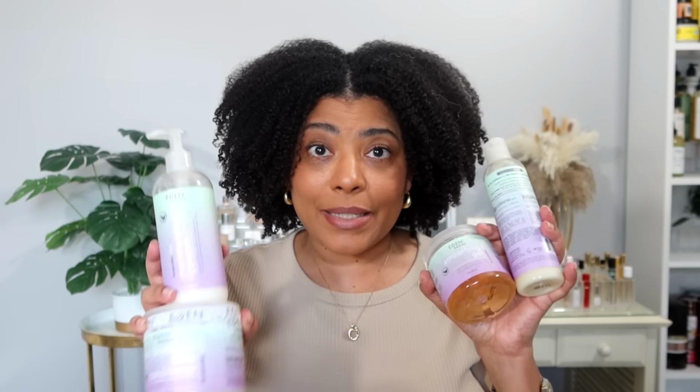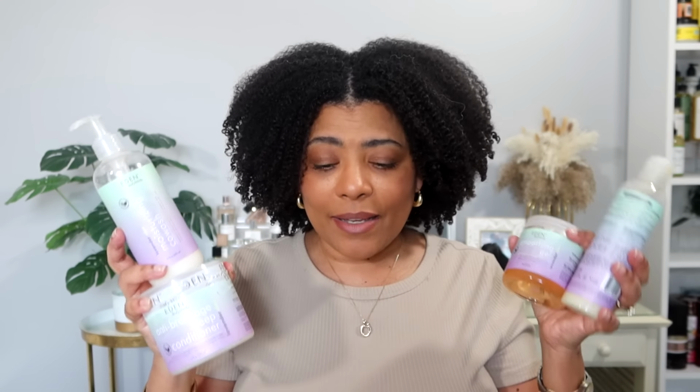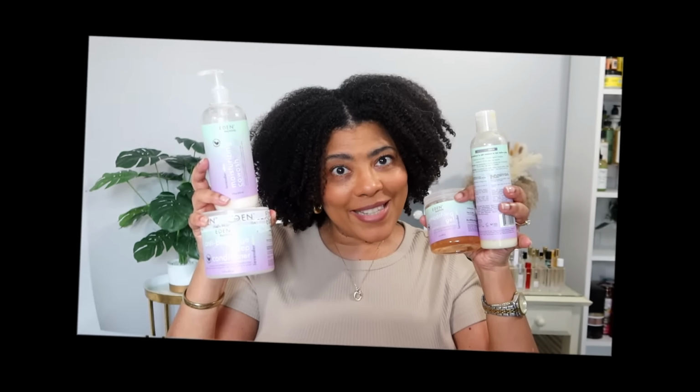Man, Eden Body Works started getting rid of some of their lines recently, and I was like, it better not be the lavender line, and luckily they're keeping the lavender aloe line. Thank you, Eden Body Works. Don't take this. I'm gonna tell you something, if it looks like they're taking this, I'm about to just go ham and purchase all of these so I have them in stock. So yeah, can't stop purchasing this.